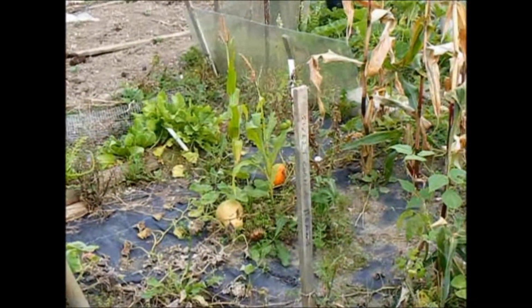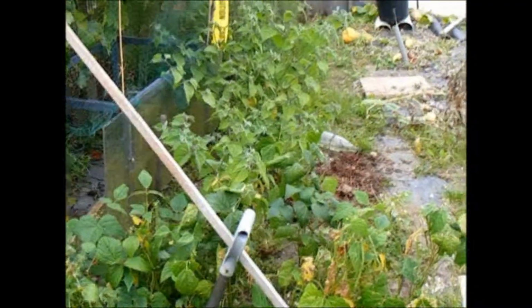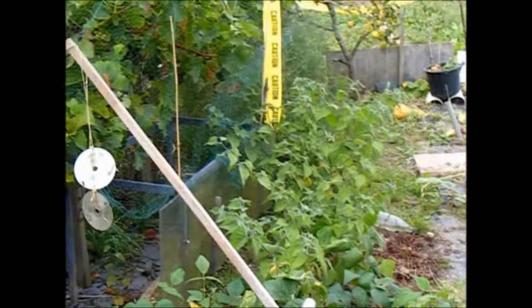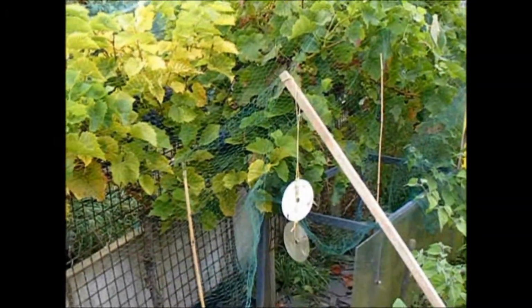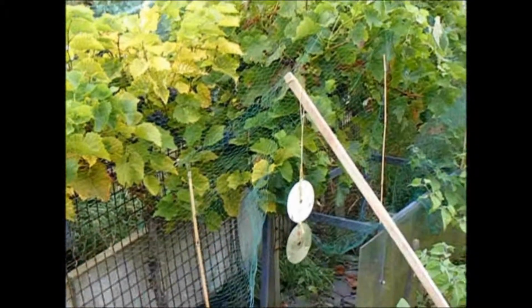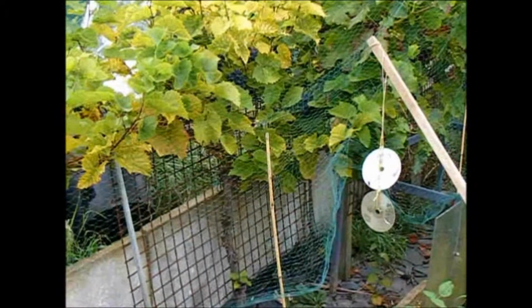There's a few late sweet corn there. Be surprised if they turn into anything. For some reason they just didn't grow big. I don't know why that was. So there we go for September. All the potatoes that were along the back, I tipped all of those out. Bit disappointing, but I had about 1 to 2 pounds of potatoes in each bucket.